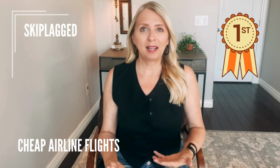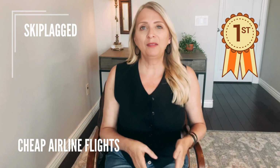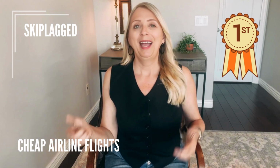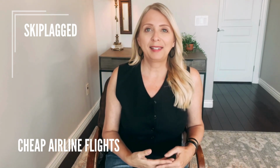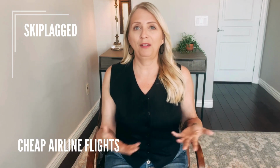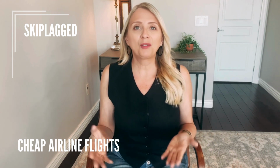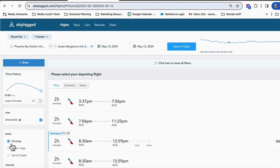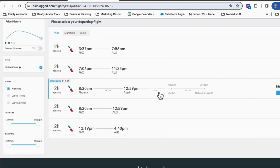What Skiplagged does is search all flights going to your final destination, even if the final destination of a flight isn't your final destination. I know that sounds confusing, so here's an example. Say you want to fly to Austin, Texas, and you're searching all your favorite airline sites, and you find flights to Austin, but they're all $500 or $600. Yikes. So go to Skiplagged, and you can select nonstop from your home airport when you're searching to Austin, Texas, and boom, you'll see lots more options.